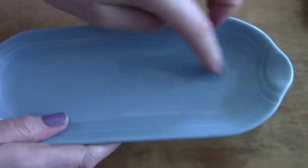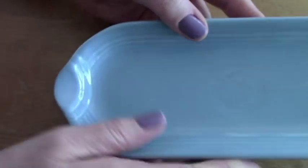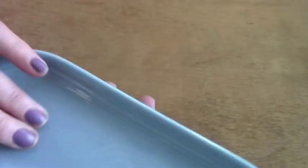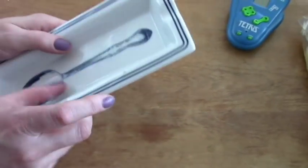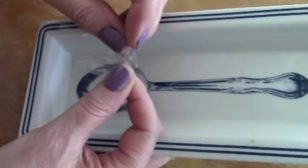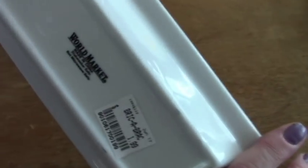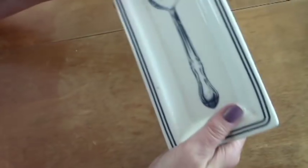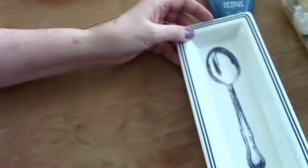This is just for serving crackers on, and it's just a Fiesta, and so it was $2. So that was kind of nice. Might give that one to my mom. And I got this as a spoon rest. Yeah, it's nasty tape on there. But that was really pretty. Blue and white. It was $1, and it's from World Market. That was kind of pretty for your spoon.